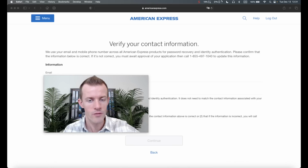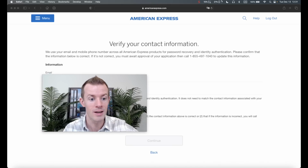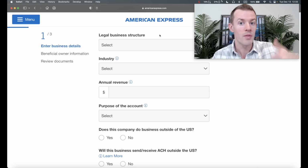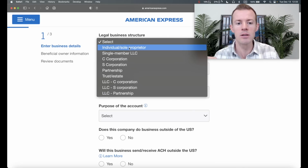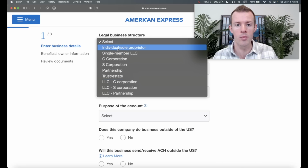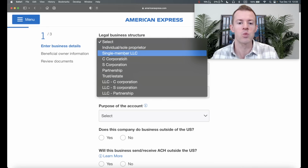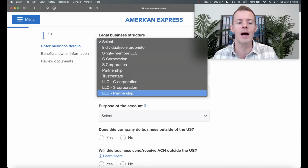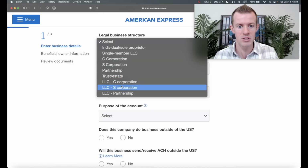They're now having me verify some information that was entered in here. I'm just covering it up with my little hovering floating head right here. So I'm gonna, of course, make sure that there aren't any typos, and then I'll click on Continue there at the bottom to go on to the next step. So up at the top was business legal name and business address. Now we have legal structure, and there are a lot of different options right here. Individuals and sole proprietors are eligible, as well as single member LLCs, C Corp, S Corp, partnerships, all the way down here. So whatever you have set up for your business, select that.